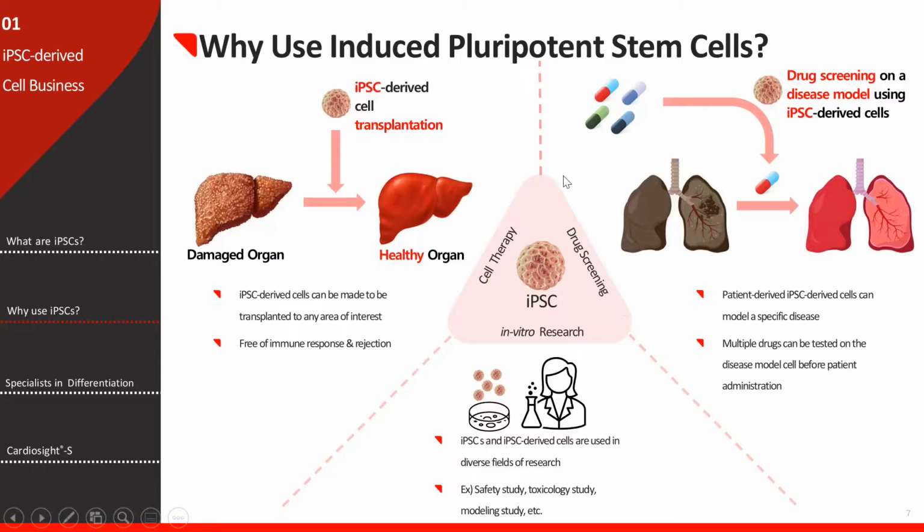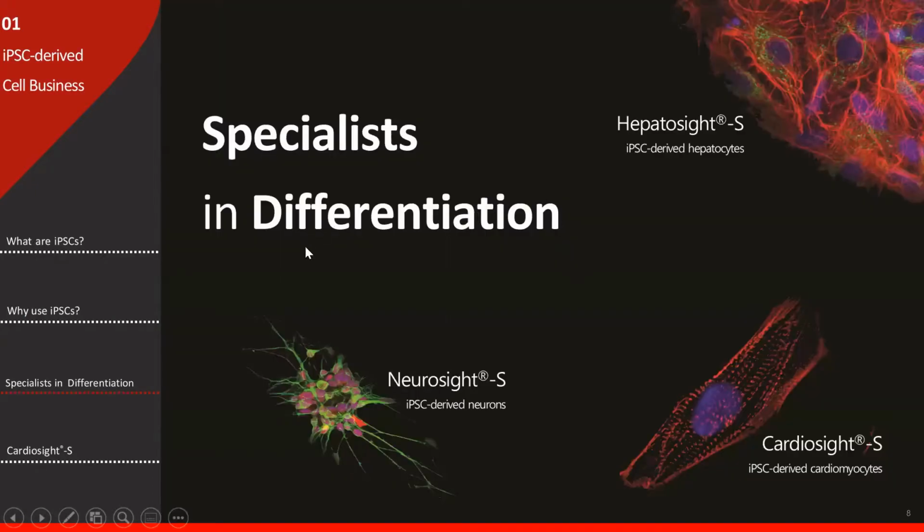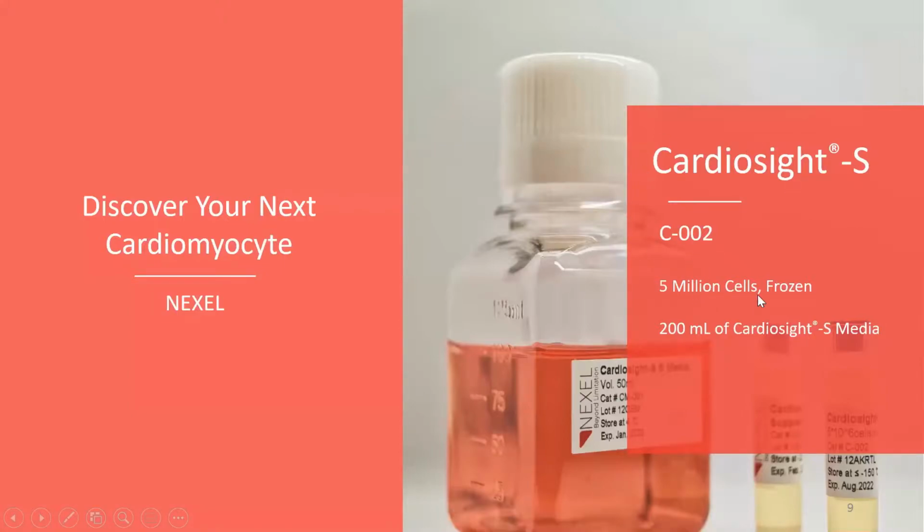In order to perform these large-scale applications, there should be a core technology to use the iPSC, and that is the differentiation technology. Nexel is the specialist in differentiation of iPSCs. Our technology is manifested in 3 marketed products: neurocyte, which is iPSC-derived neurons; hepatocyte, iPSC-derived hepatocytes; and cardiocyte, iPSC-derived cardiomyocytes. The major focus of this presentation is cardiocyte S, the cardiomyocyte that is officially marketed by Nexel. Cardiocyte consists of 5 million cells in frozen state, and it is provided with 200 milliliters of cardiocyte S media.